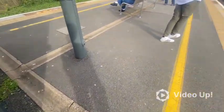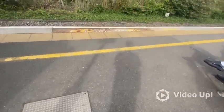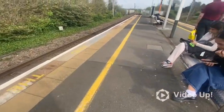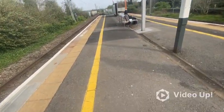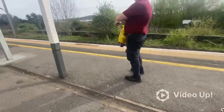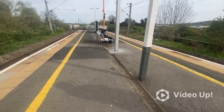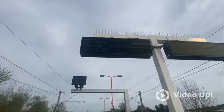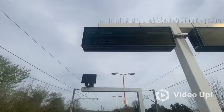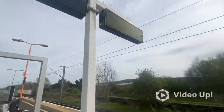Yeah, just checking down the line to see if I could see it, for the 1629 West Midlands Railway service. But because of this shelter, I can't really see very far down the line. And all that fencing up there is preventing me from seeing it at distance that way. There. That's my service. 1629 to Walsall.